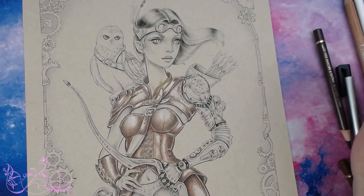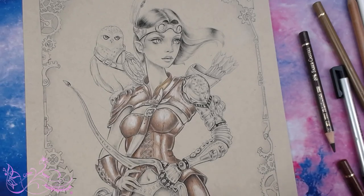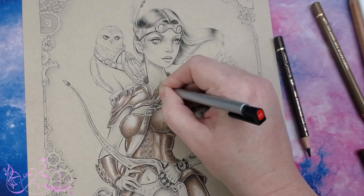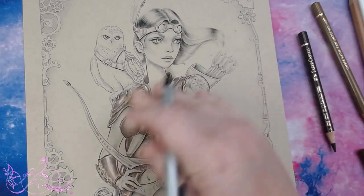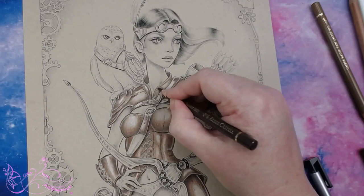I don't know if I like that. Let me think. You know what? I don't think I'm going to use it. I don't like it. It's not the right colour I was looking for. I'm just going to erase that a little bit. I'm using a mono eraser. It was a little bit too yellow. Didn't like that.